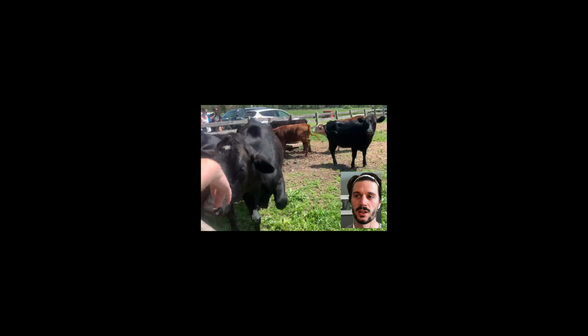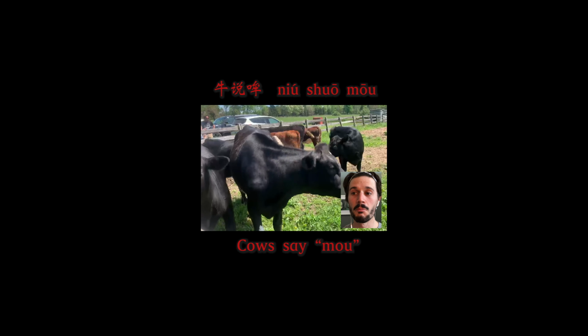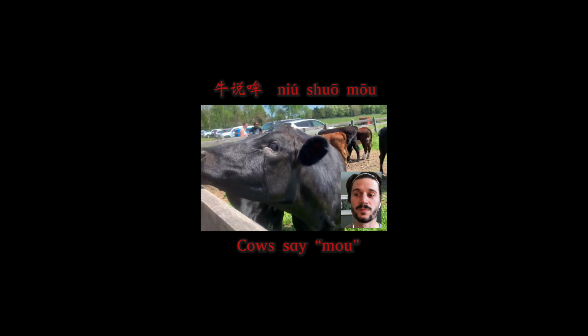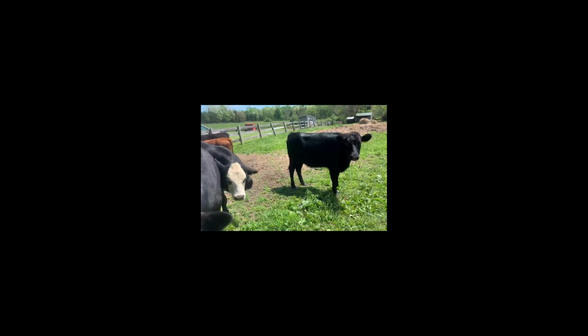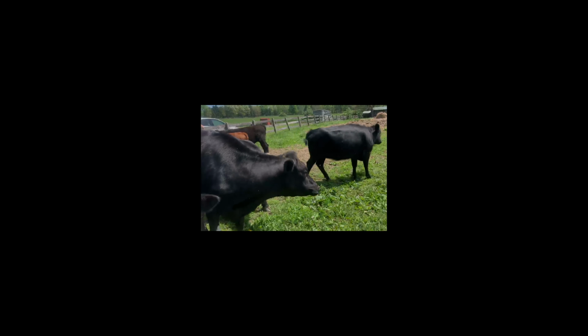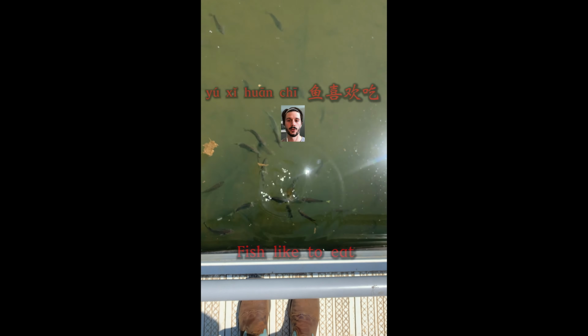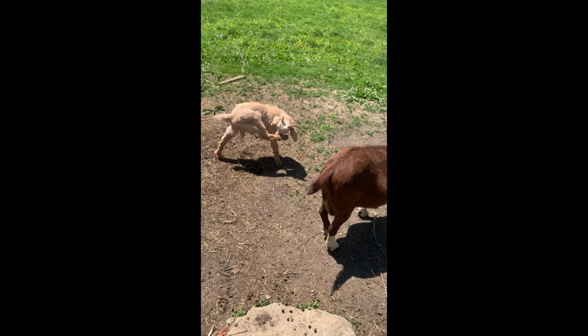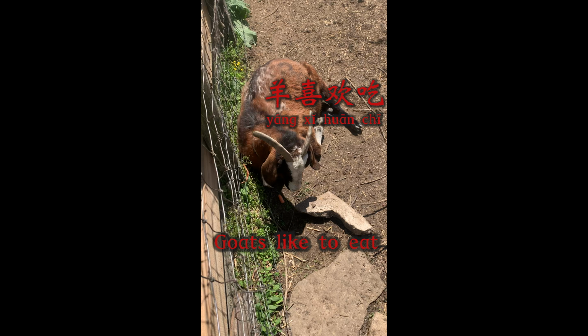And what do cows say? 牛说哞. Cows say mo. Let's say that several times. Mo, mo, mo. Kind of sounds like moo, right? 农场有鱼. Farms have fish. And what do fish like to do? 鱼喜欢吃. Fish like to eat too. Where's the carrots? 羊喜欢吃. Goats like to eat.